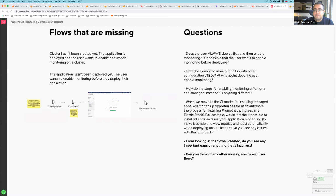Okay. When we move to the CI model for installing managed apps, this is a can of worms. Will it open up opportunities for us to automate the process of installing Prometheus, Ingress, and Elasticsearch? For example, would it make it possible to install all apps necessary for application monitoring, to make it possible to view metrics and logs automatically when deploying an application? Do you see any issues with that approach?